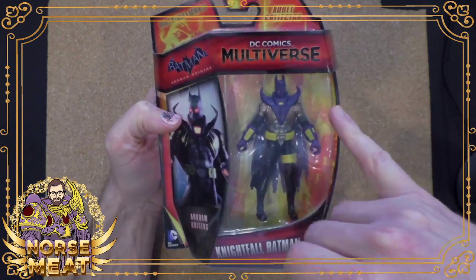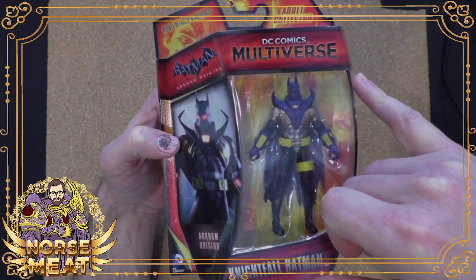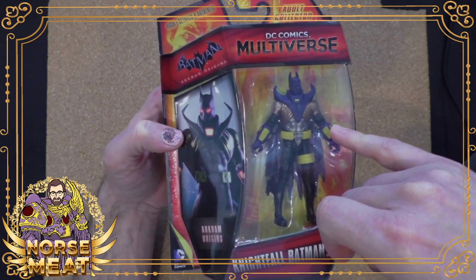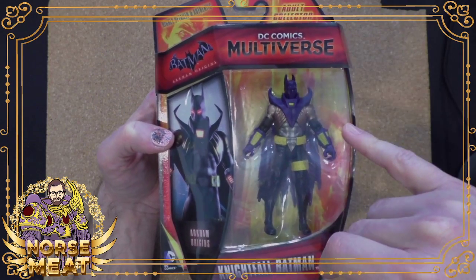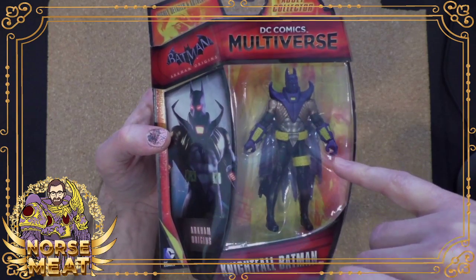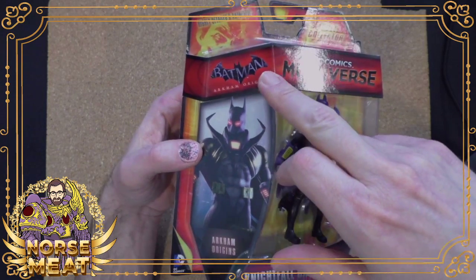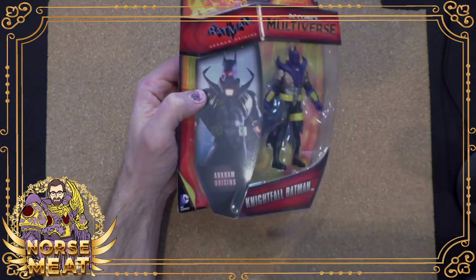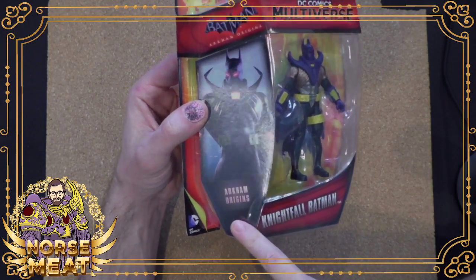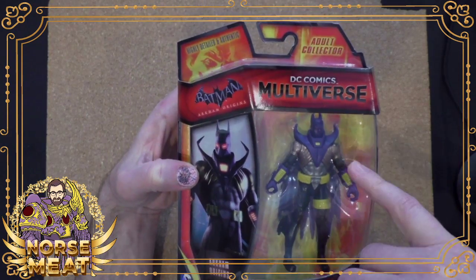Now, we've looked at these before. So in the DC Comics Multiverse by Mattel, 4-inch scale. Again, it's over. They don't have the license anymore. These variant Batman figures were based on video game skins. So it's branded as Arkham Origins, Knightfall Batman, because it's got to be Batman.